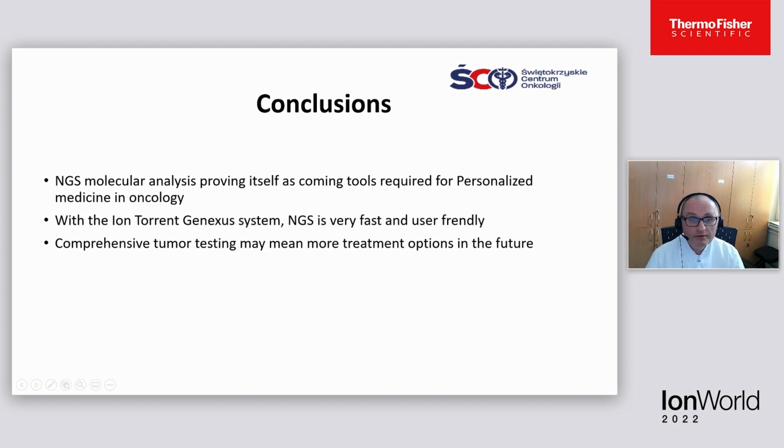What should be stressed is that with the Ion Torrent Genexus system, diagnostics is very easy to perform and very fast, which will be very important to make clinical decisions for the patient, because sometimes you do not have enough time when the material is delivered late and the clinicians ask you to be as fast as possible. Compared to other systems on the market, it was impossible to do diagnostics in 24 hours. Now we are able to do this.